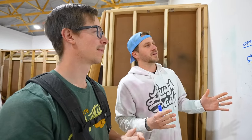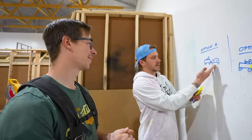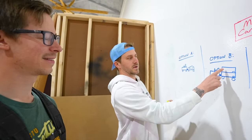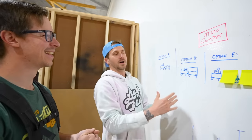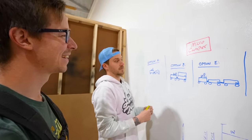All right, Samuel, I have several options for the micro camper edition. So option A, we have just a simple, basic, normal camper. Option B, yeah, I think that's doable. We have the double decker Bonanza. We easily both can fit. It's just a little higher, a little more risky. Option E is the train mod with 2 beds. Oh, that's fun.